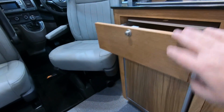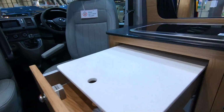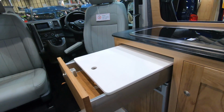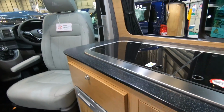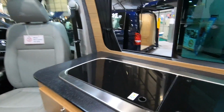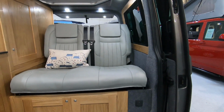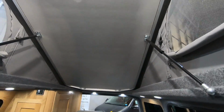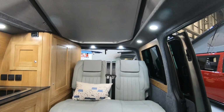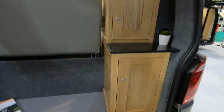Something that pulls out the back there. Or is that just a... That's a chopping board. Clever. Very nice. Swivel over here, and look back. And the drop down bed is up there. From the back, more cabinetry.